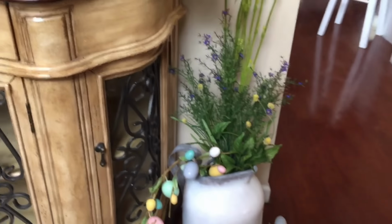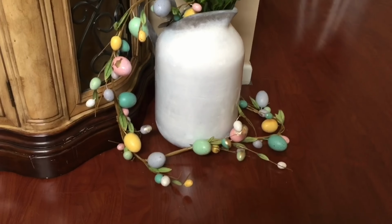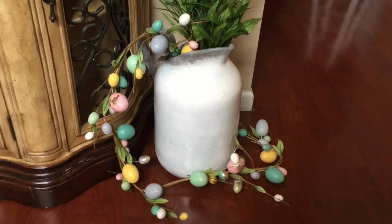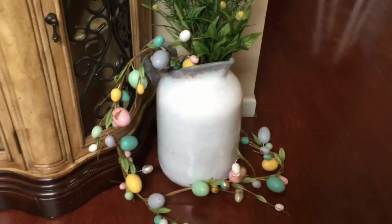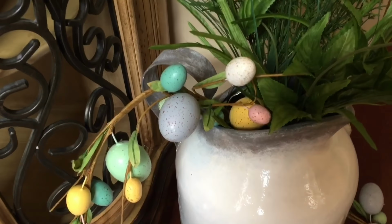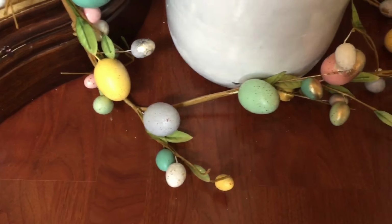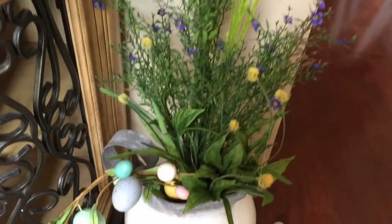At the base, on the right side of the table, I'm using this whitewashed pitcher. I call it an earth jug. I remember my dad's mom having these on her porch when I was a little girl. And inside my little whitewashed jug, I have a garland of eggs. I found those for free. Brought you those in a haul.